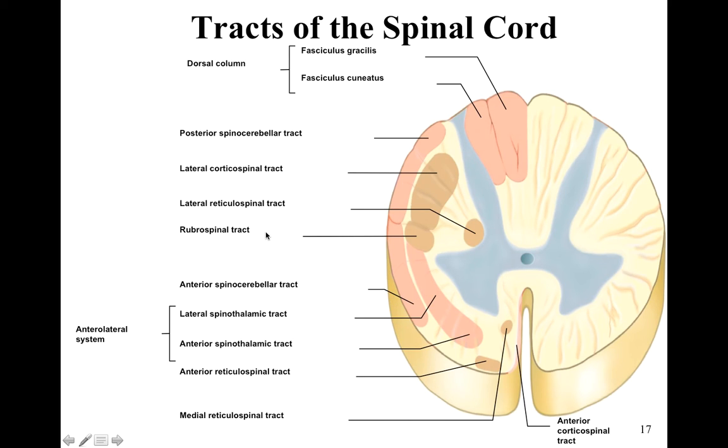Okay, tracts of the spinal cord. Tracts of the spinal cord, there's a lot of them. There's a table in your book, and the table is on page 418, and it's table 11.7. And it has the nerve tracts of the spinal cord.